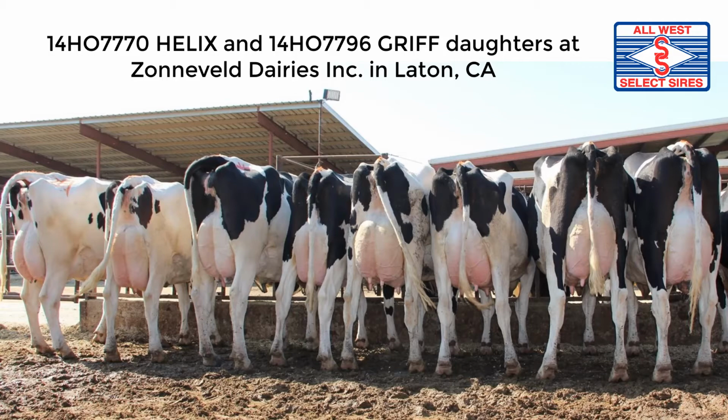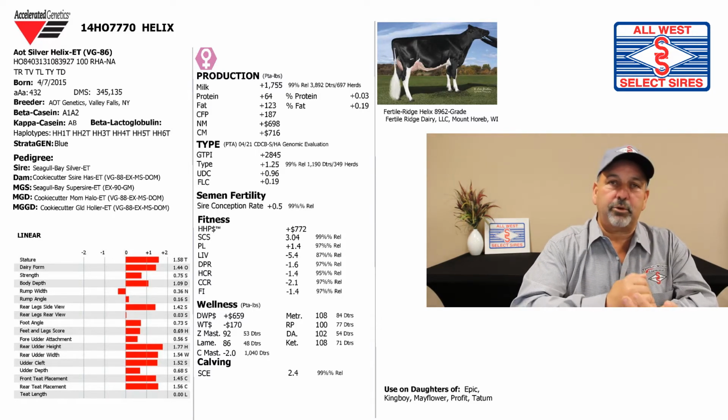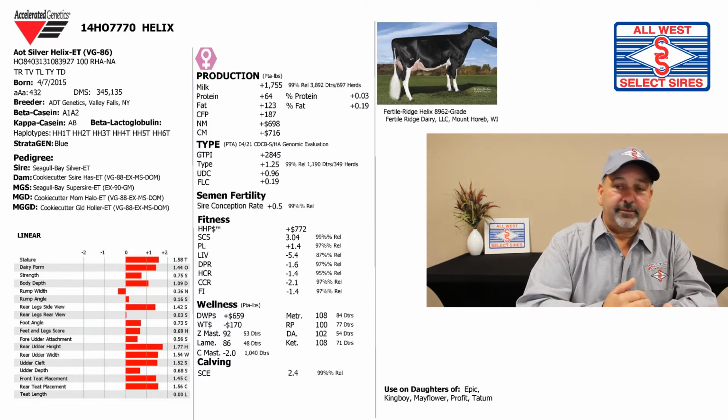He is a bull that is plus 1.4 in productive life. Again, shows a negative 1 point on DPR, but still ranks as the number 5 bull for TPI in the breed. And again, it's about balance. When you have a bull that has tremendous production and fat and combined fat protein together with a positive productive life, he's positive on conception.